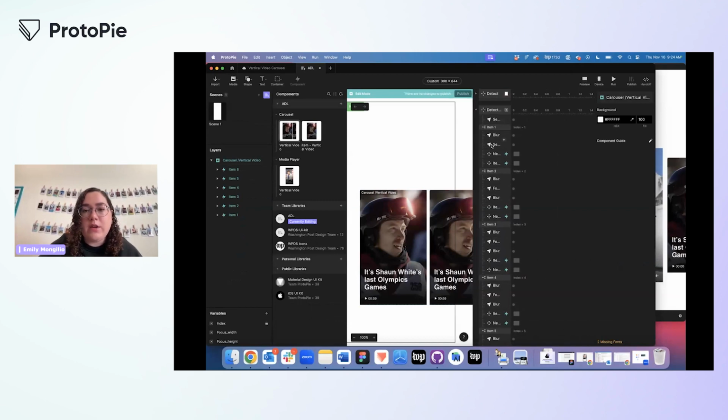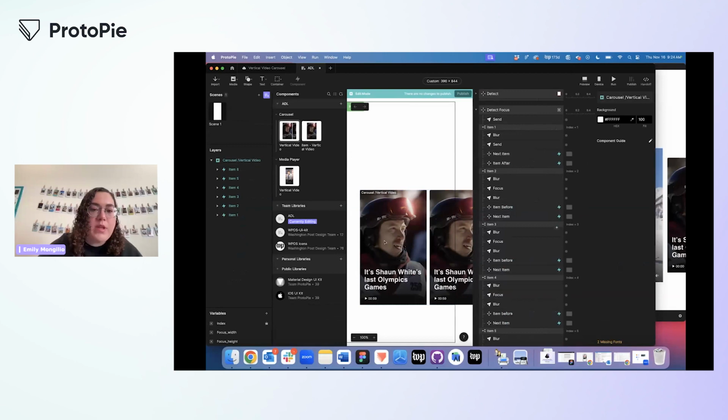There are these different elements of the carousel, and having some of those details on the side here within ProtoPie tells the carousel which video is in focus or not. There's also a little bit of signaling and messaging about this timestamp. ProtoPie is able to read how long the video is, and that's why the timestamp would tick down.